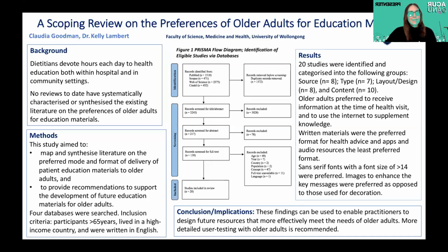Despite these insights, the specific needs of older adults haven't been synthesized to date. So the aim of this study was to map and synthesize the existing literature on the preferred mode and delivery of patient education materials to older adults. A scoping review design was selected due to its ability to provide an overview of the available literature that's been conducted, considering there was quite a small body of literature.